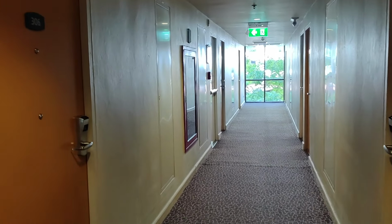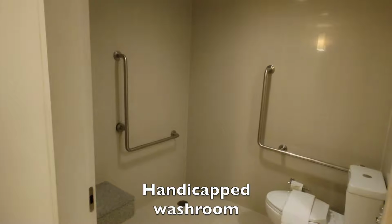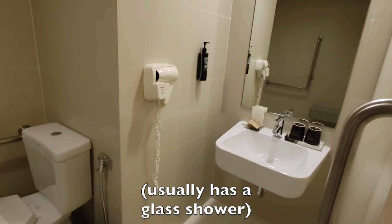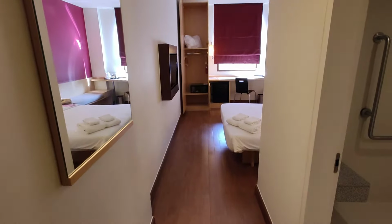I did not get a river view room, but I figure I'm right on the river, so I'll take the bargain room and enjoy the river when I go out. Right, quick room tour. First of all, surprisingly large looking bathroom. Usually they have a glass enclosed shower. I think I've got a special room here. Hair dryer and the usual. Spotlessly clean, I might add.